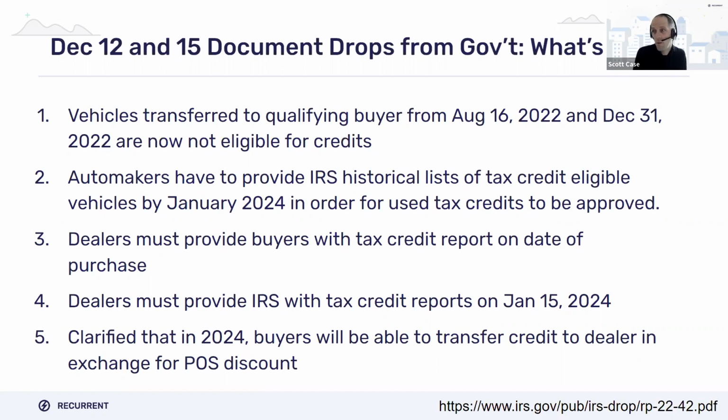I suppose it's possible that some automaker doesn't get their act together and doesn't file that information with the IRS in January 2024, and therefore the tax credits that people thought they were going to get from a used perspective during 2023 get held up. But again, I think the manufacturers will be able to figure this out. So just an interesting point that was filed there. If you are a manufacturer, make sure you file. It's not just about the new cars, it's about the used cars as well.